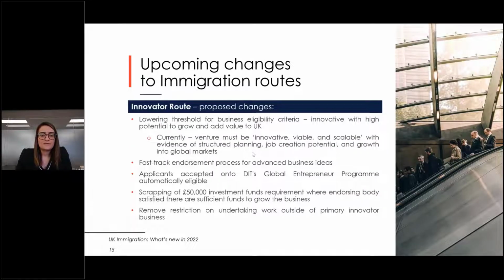So there is some upcoming change happening with the innovator route. What is happening is the threshold for the business eligibility criteria is being lowered to those businesses who are innovative with high potential to grow and add value to the UK. Currently, the threshold is higher.